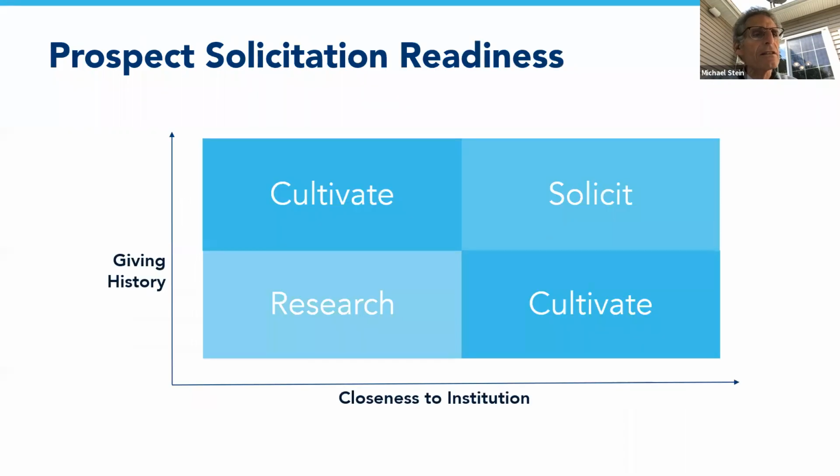So moving on to the last, in terms of soliciting prospects, we look at their readiness, and it's based on giving history and how close they are to the institution. If they're not close to the institution and they don't have a giving history, obviously we've got to do research on them. Wealth screening can be one of those research points, and then get more information. If they do have a giving history, but they're not close, we need to cultivate them so we can get a bigger gift from them. If they are close and they have a good giving history, then we cultivate them.